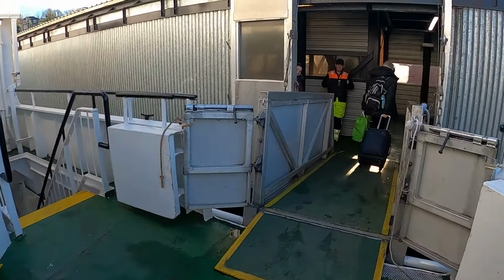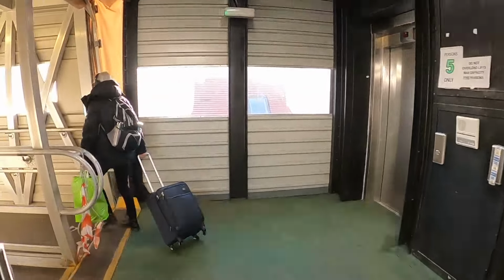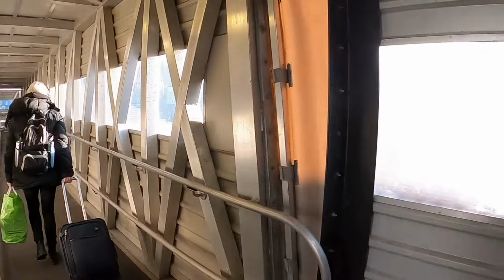Here we are arriving into Rothesay. Thank you so much to those of you who suggested I come here. Already looking like a cracking decision. Thank you, bye bye now. Ah, there we go, that was a fun wee crossing. Let's go and explore Rothesay.